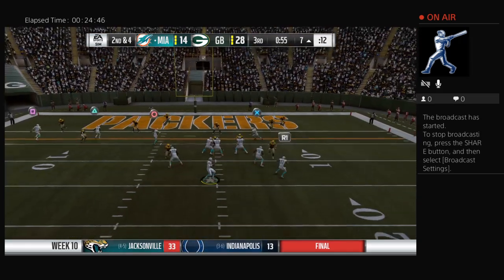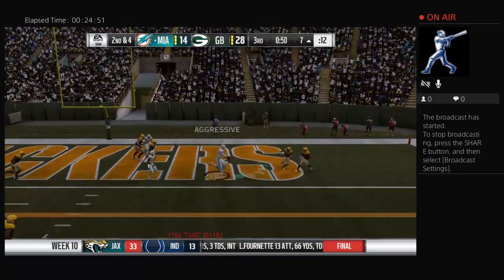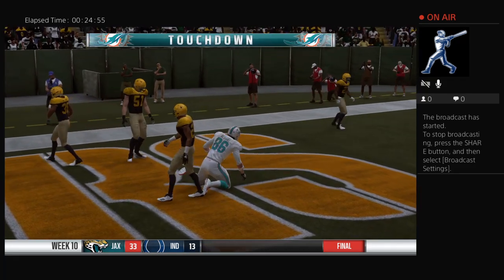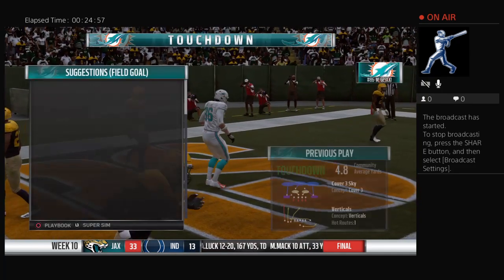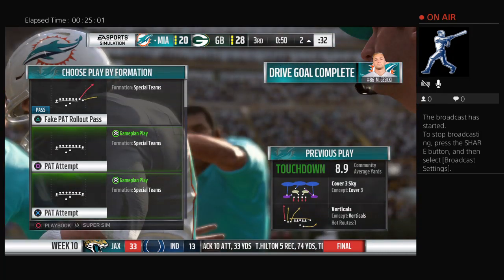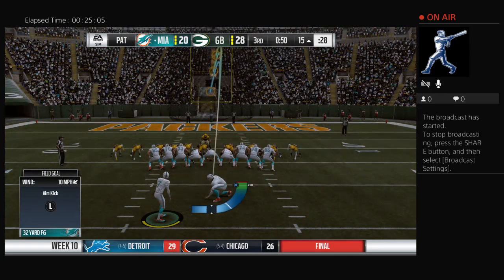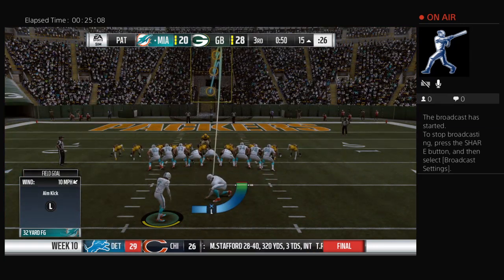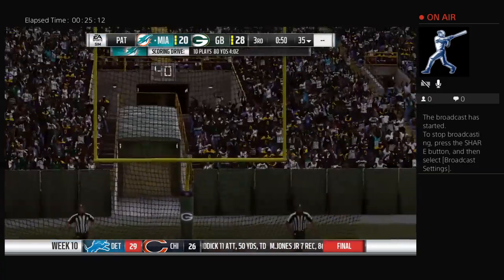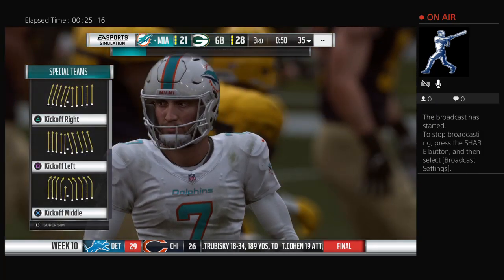To throw on 2nd down is Tannehill. He's got it. Touchdown, Dolphins. Mike Gesicki with his first career NFL touchdown. And the Dolphins have got it back to a one-score game. Sanders on for the extra point. This time, the extra point up and good. And they're within 7 now at 28-21.